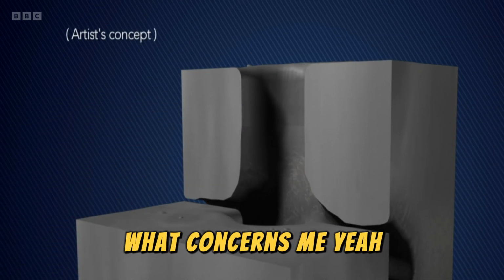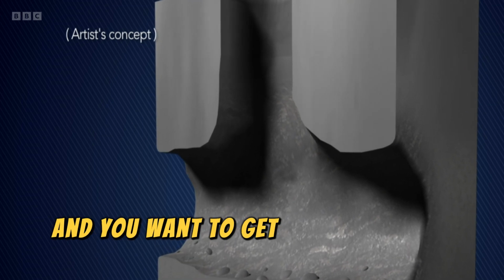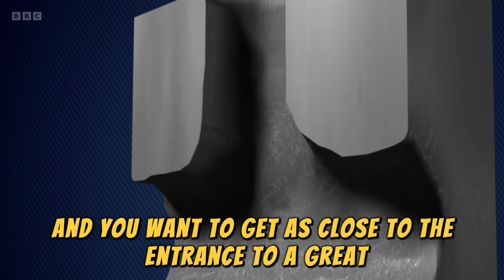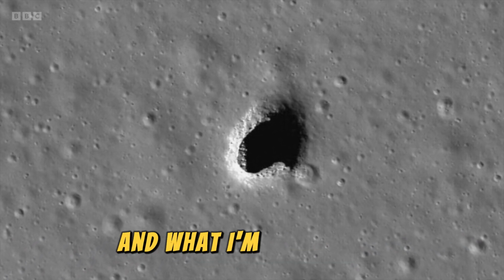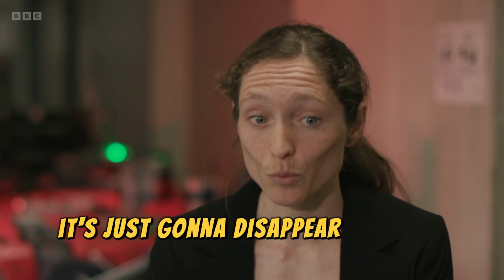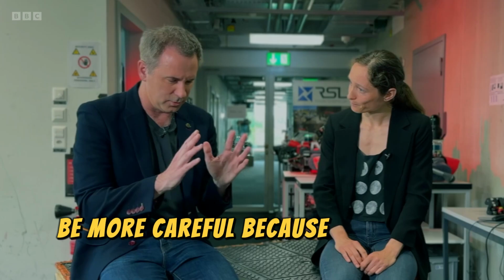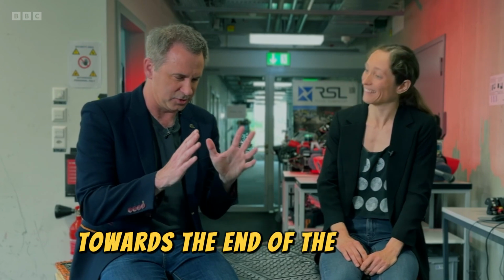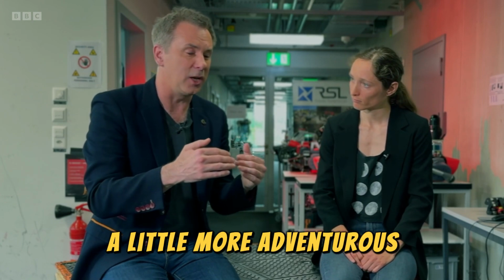What concerns me is this thing bounces around, and you want to get as close to the entrance to a great big hole as you can. I want to do that really carefully. And what I'm thinking is this thing is going to bound towards it. If you get it wrong, it's just going to disappear over the edge. I think we can direct it carefully towards the edge. And obviously, in the beginning of the mission, you would be a little bit more conservative. You'd be more careful because you don't want to die right away. Yeah. Towards the end of the mission, if you know that you won't survive the night, you might be a little more risky, a little more adventurous, and that's okay.